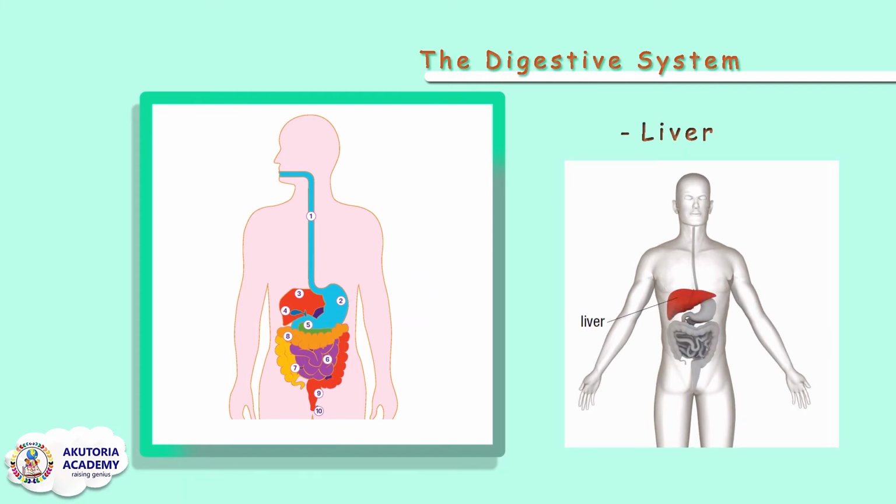The liver is a reddish brown colored organ, and you can find it towards the right hand side of the human body. Since blood goes to every part of the body, the liver performs a very important function of making sure the blood circulating in your body is clean. The liver is labeled 3 in our diagram here.